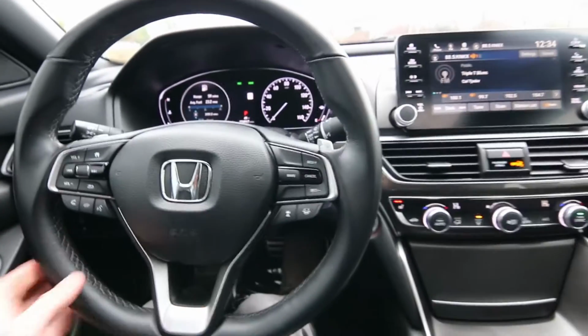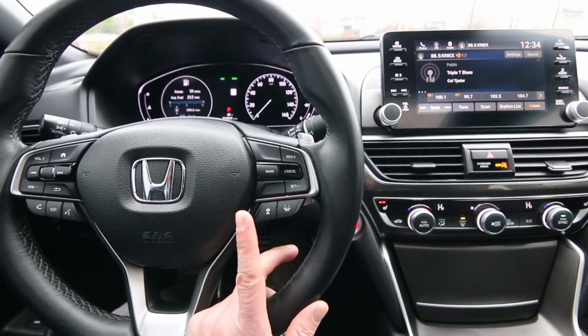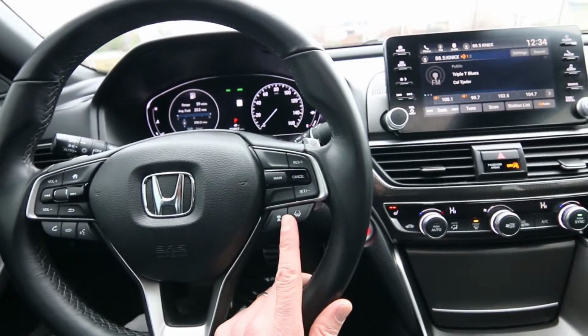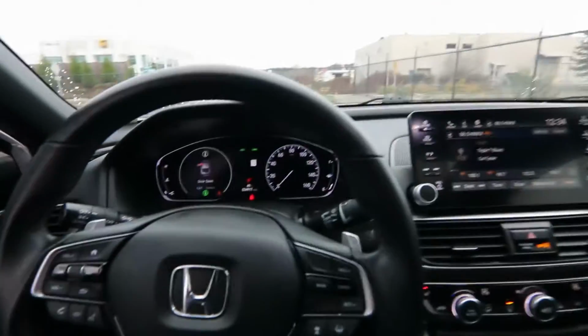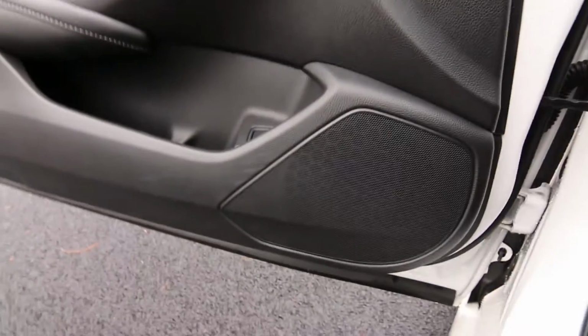Let's see what else we have. We have adaptive cruise control. We have lane keep assist, which will keep you centered in your lane on the highway, following gentle bends. Really nice, great driver's assistance feature. We have a moonroof. We also have steering wheel paddle shifters, aluminum pedals. I believe that comes with the sport package.